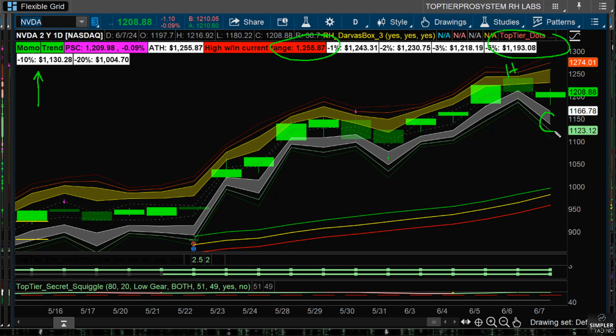I want to see a little bit more weakness before I buy NVIDIA. In other words, I'd like to see it do what it's done throughout its uptrend. Take a look at every time price sinks into the daily price movement range. We have, for the most part, continued higher, except for, of course, this day, where we know this is that split window, and we don't want to do this there.